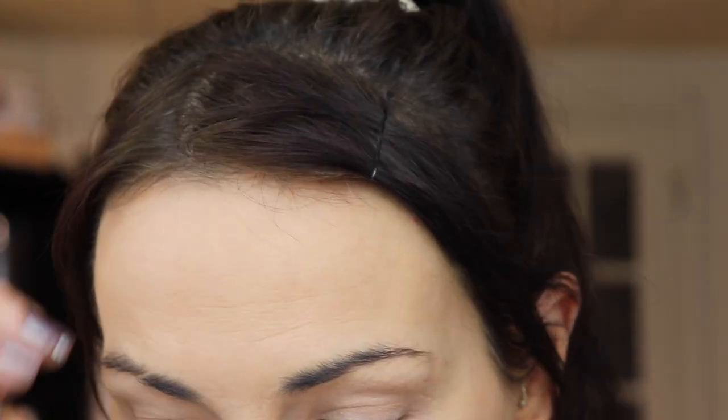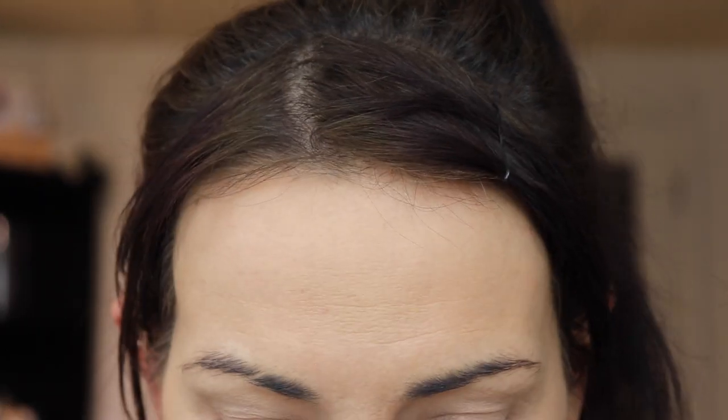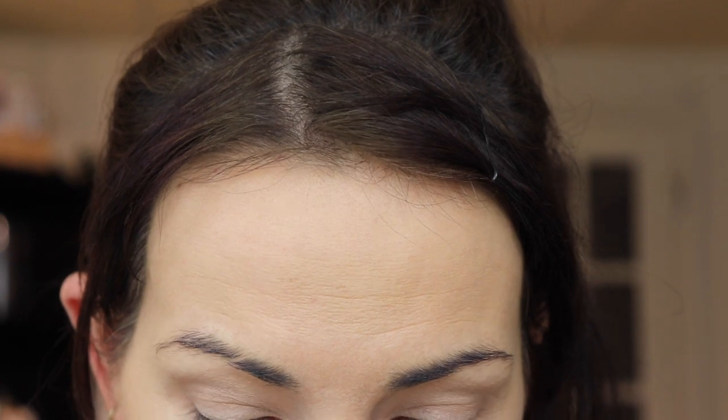So I wanna play with this on my eyes. I saw a video that Tati filmed and she used this on her eyes and it looked so good. And I'm like, wait, that's not the same palette that I have. My metallics are not metallic. They're very dusty almost, and there's just no color payoff. It's pretty bad.